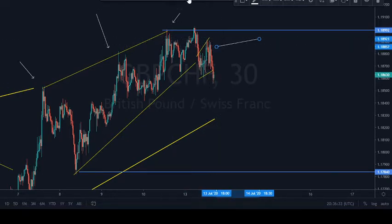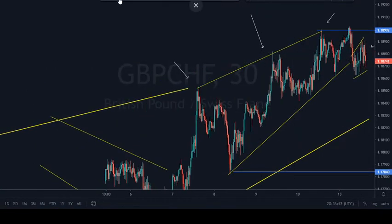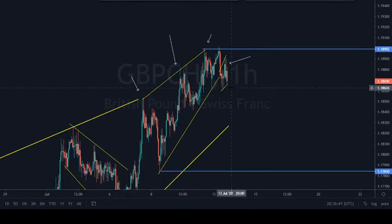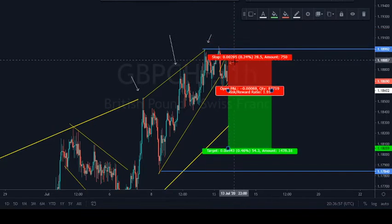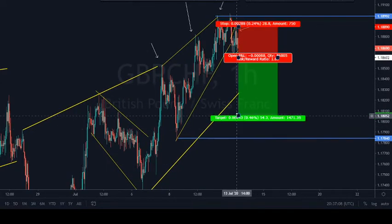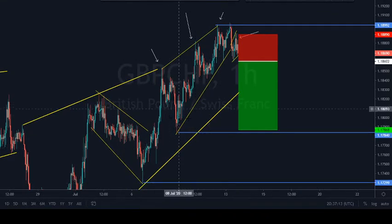So what I did is I put in an order just outside there, 4 to 6 pips outside. If you go back to the 1 hour, I put in the order just 4 to 6 pips right here. My stop loss was about 28 pips, and I did tell you guys to remember this. My stop loss was just 28 pips. A big stop loss, but it's okay, risking only 1%. My first target was this low right here. This was my first target, right?